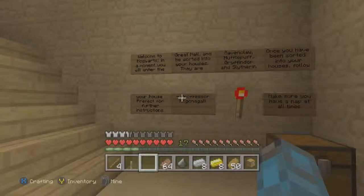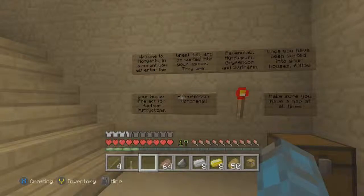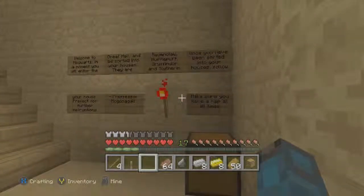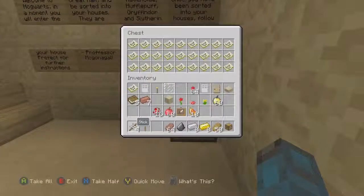Okay. So, welcome to Hogwarts. In a moment, you will enter the Great Hall and be sorted in... once you have been... Prefect... for further instructions, Professor McGonagall. Please make sure you have a map at all times.